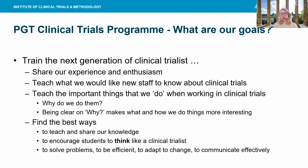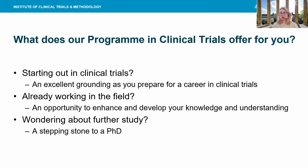And really being clear on why we do the clinical trial and how best we can do this, and looking at the alternative approaches that we have to implement as we run trials, especially those that go on for many, many years, and especially across many sites or even many continents. We share the best ways to teach and share the knowledge, to encourage you to think like a clinical trialist. I guess what is really important for a clinical trialist is to solve problems, be efficient, adapt to change, and communicate effectively. So what does our program in clinical trials offer for you?